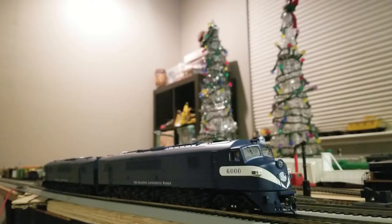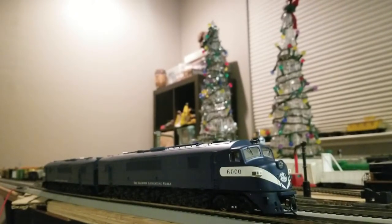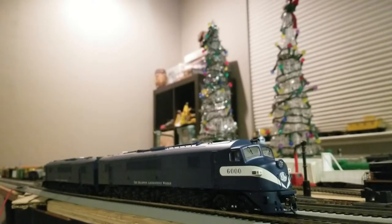So, just to get a size comparison, I have a DD40 and a DD35, and my DD40 may be longer than one of the single units, but compared to this, this thing is just massive as a twin pair, as a set. And they actually are wired to run as a set. So basically, I can just run them on one digital address. I actually don't know for sure. I'll find that out later on down the road.